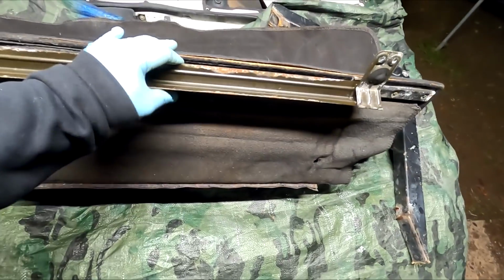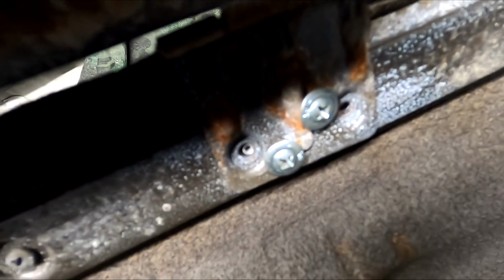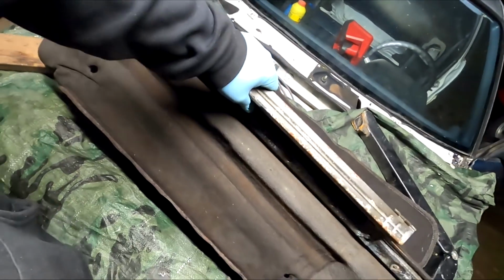We got the bracket right here. I just had to put a tap screw right there because the rivets fell off. You can see this one only has one rivet on it, but plenty strong.